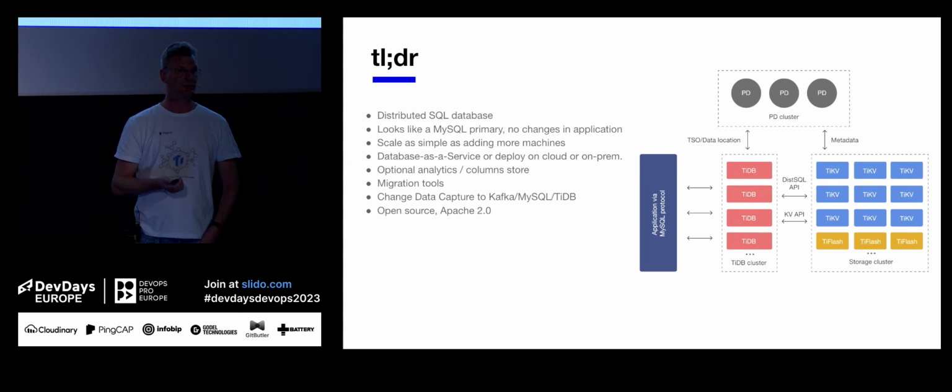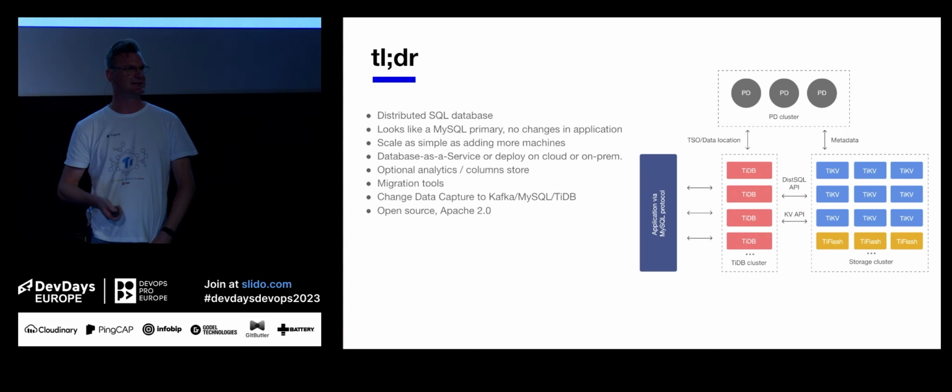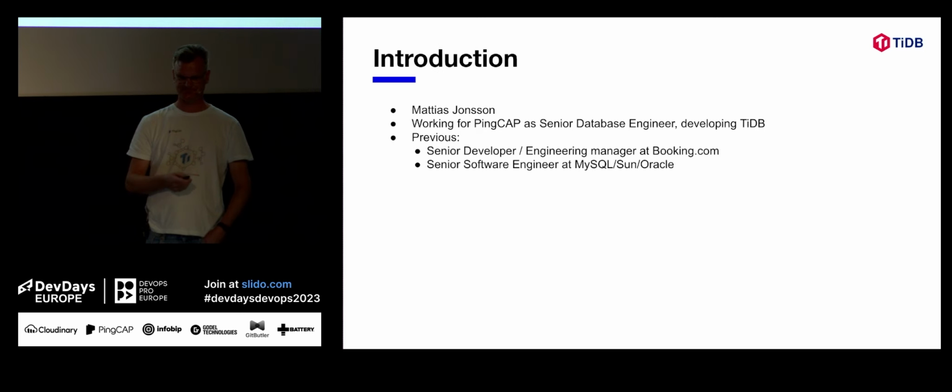It's fully open source. It's an Apache 2 license, so you can run it on your laptop. You can go in and propose changes, or just develop it on your own as well. So please feel free to use it.